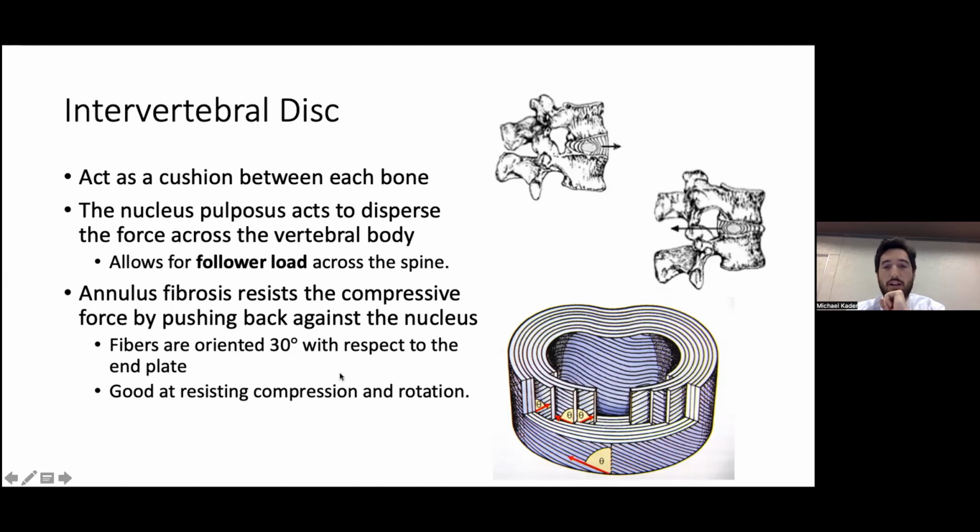Like I mentioned before, the annulus fibrosus is good at resisting the force of the nucleus pulposus outwards. When you lean forwards, the pulposus moves backwards, and then the back part of the annulus is resisting that. And then when you lean backwards, it's the opposite. The pulposus goes forwards to where there's less compression, and then the annulus resists that to prevent excessive extension.